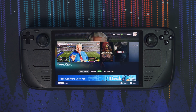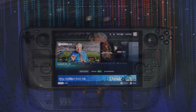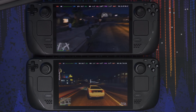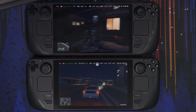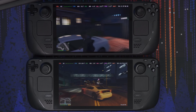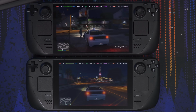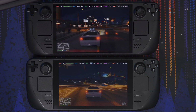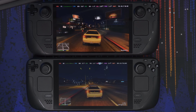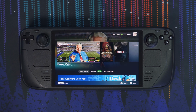So I couldn't really do a head-to-head test to fairly and accurately say that the battery life is better on the OLED. However, my wife's Steam Deck, which is an LCD model, is only a couple months old. It's relatively new, and hers has the same battery life as my LCD model had before I sold it. That showed me right there that I can give an accurate representation of the OLED versus the LCD in terms of battery life. And this thing is easily 30, if not 40% more efficient than the LCD model.